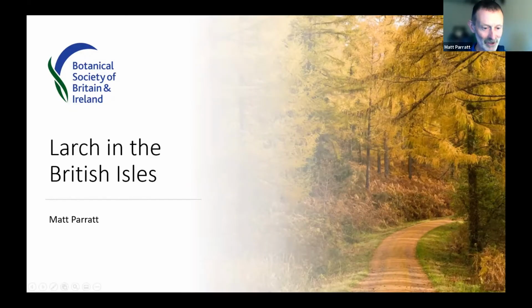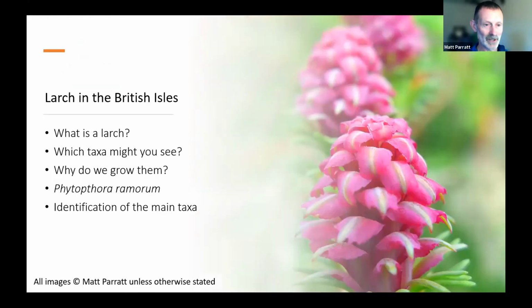Right, good afternoon, everyone. I've got the last slot of the day, so I'm going to talk about conifers for a change, specifically the larches. Hopefully, what am I going to talk about today? Well, first I'm going to look at what is a larch, what makes a larch a larch. We'll look briefly at the taxa that you're going to commonly see out and about. Now, there are plenty of others in collections and gardens, but really there are just a few that you're going to come across. And I'm going to talk a little bit about why we grow them.